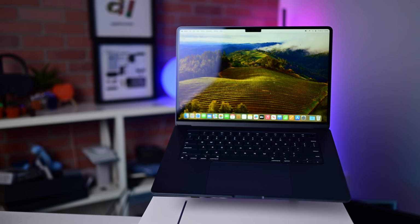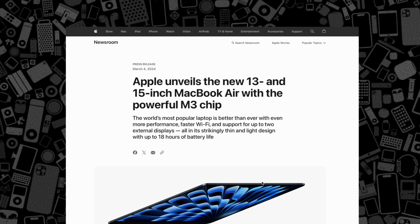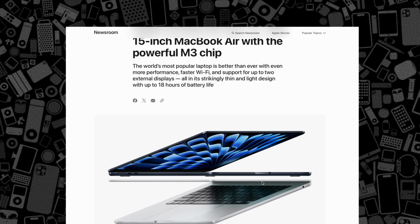With the latest round of changes, the 15-inch M3 MacBook Air is easily my go-to recommendation. Let's take a look at what Apple updated here and why I think this should be everybody's first choice when buying a new Mac.